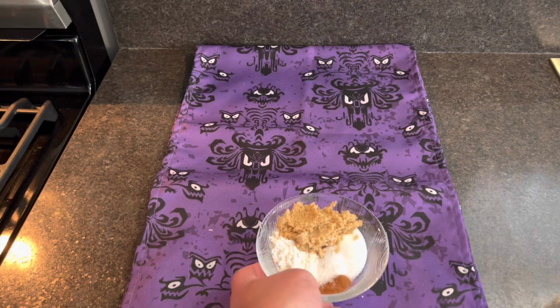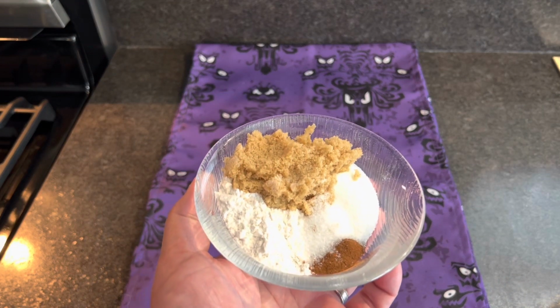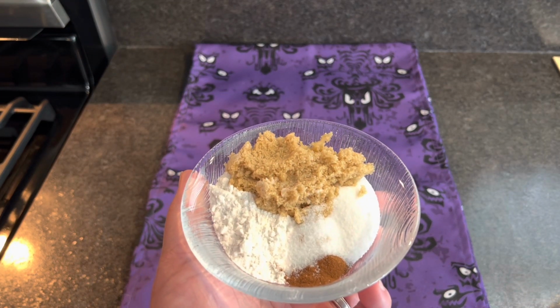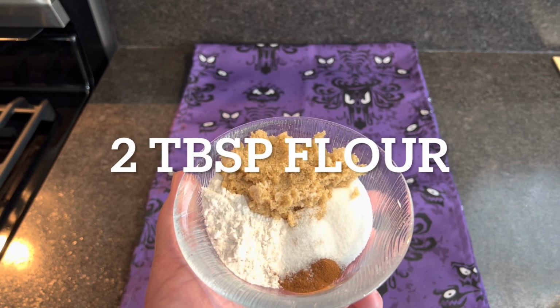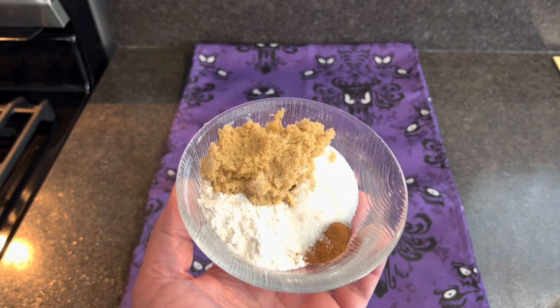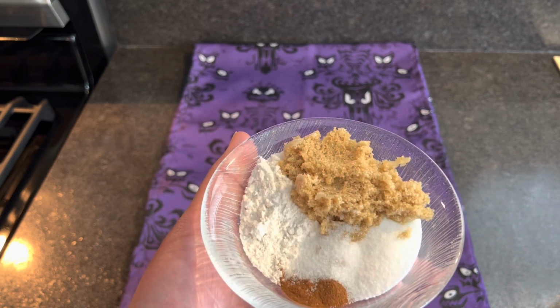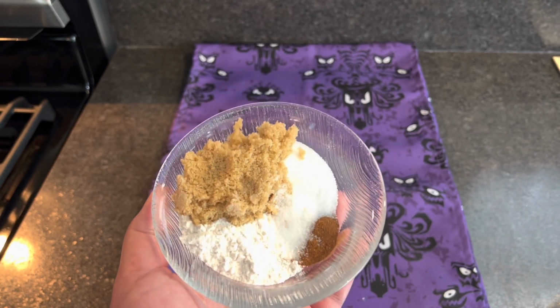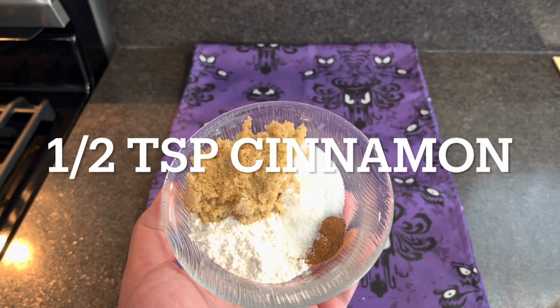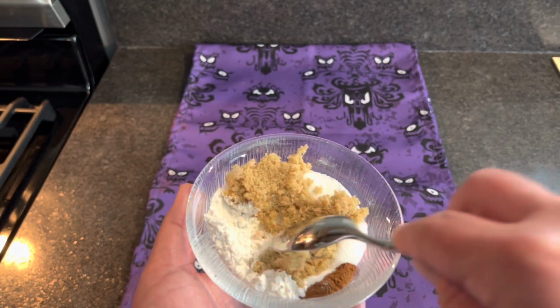All right, so next we're gonna make our streusel topping. This I just did to save time. This is 2 tablespoons of flour, 2 tablespoons of sugar, 2 tablespoons of brown sugar, and half a teaspoon of cinnamon, and then also a pinch of salt. So we will mix that up.